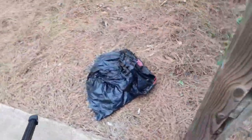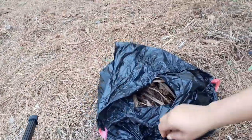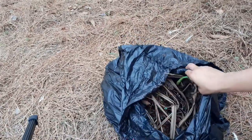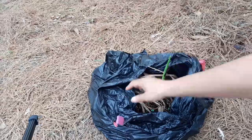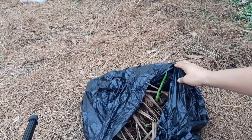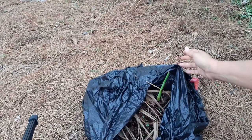Now, in this black bag here are lilies that I got from my in-laws who have since passed. So they're precious to me. So look, they're already starting to bud. So I've got to get these in the ground. I actually dug up some of the tubers and brought them from our previous home in Hampton.